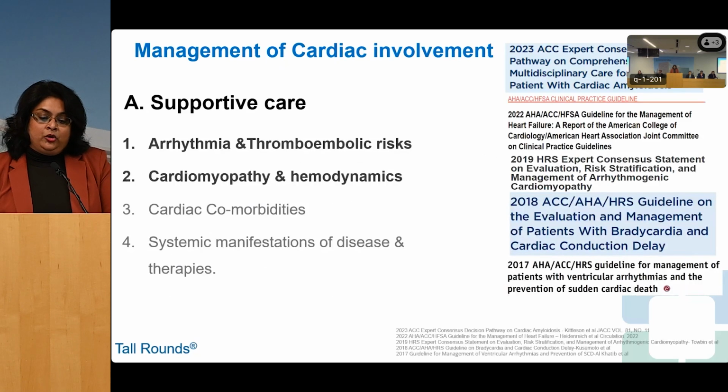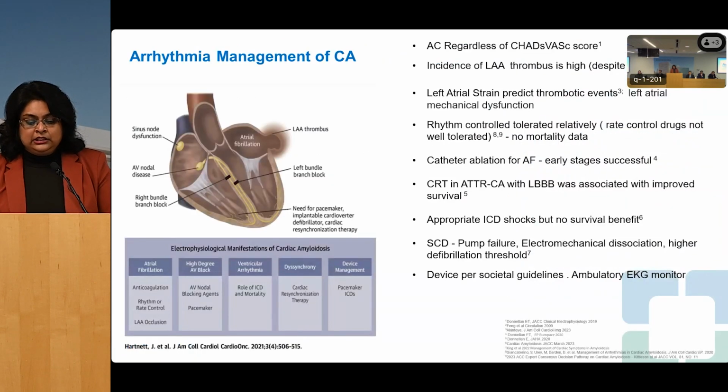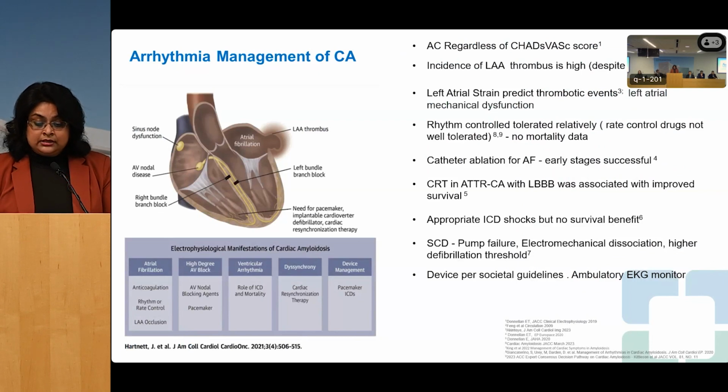Management of cardiac amyloid will focus on the top two aspects of supportive care based on these references that we have. Atrial arrhythmias are the predominant finding that we see, and then we see heart blocks, ventricular arrhythmias, and device management. Most importantly, anticoagulation is recommended regardless of the CHA2DS2-VASc score.